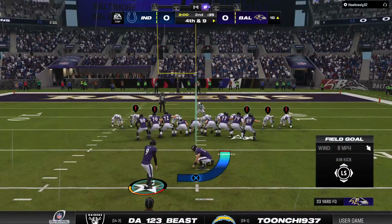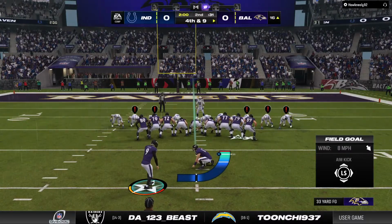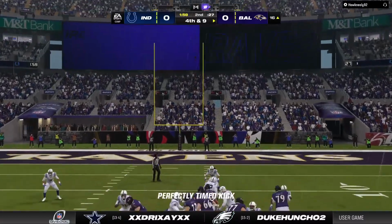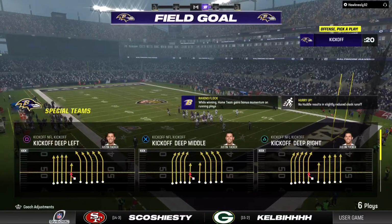So Jackson will head to the Ravens sideline, and on comes Justin Tucker for the field goal try. From the right hash, this from 33. Tucker's kick is good, and the Ravens strike first at 3's in.